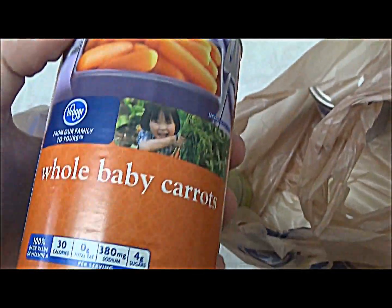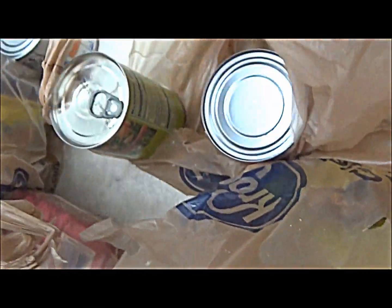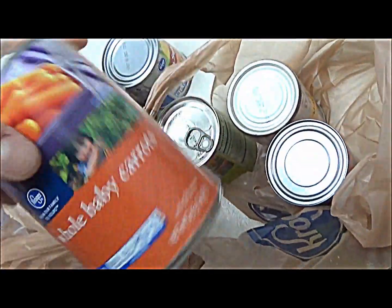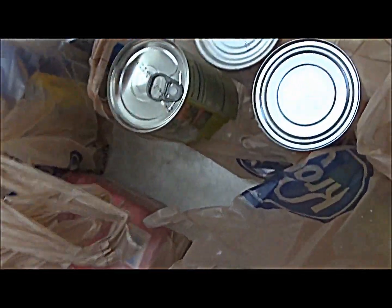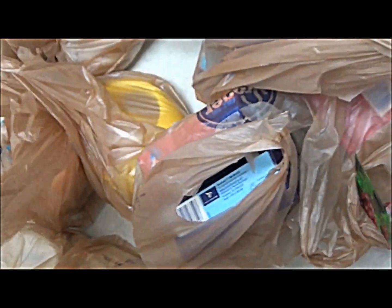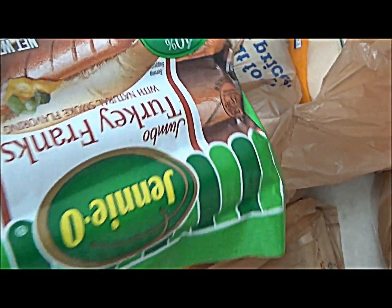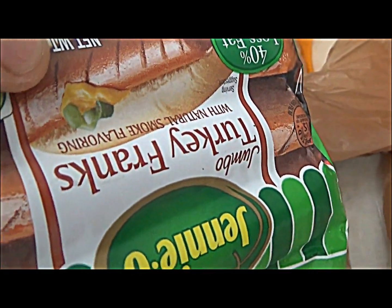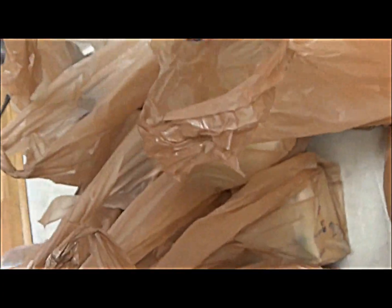Some carrots. Corn. Baby carrots. And then, let's see, got some hot dogs for the kids. These are actually a little more healthy than traditional hot dogs. They're jumbo turkey franks by Jennie-O.